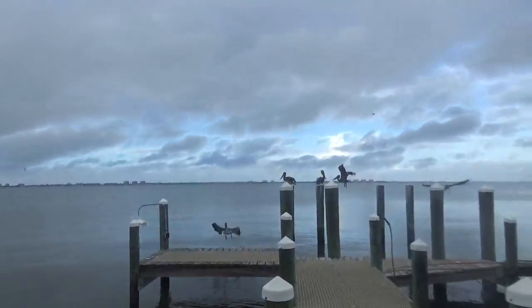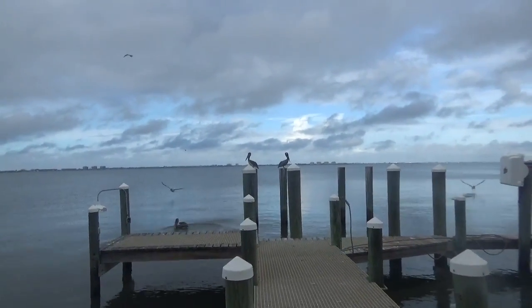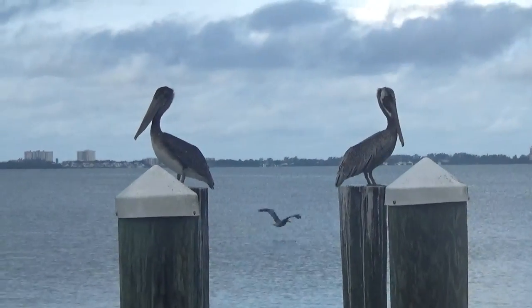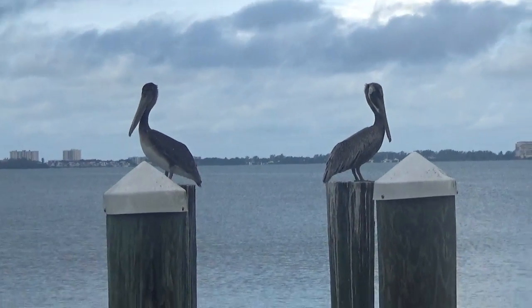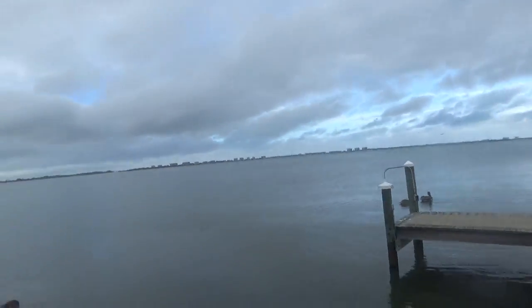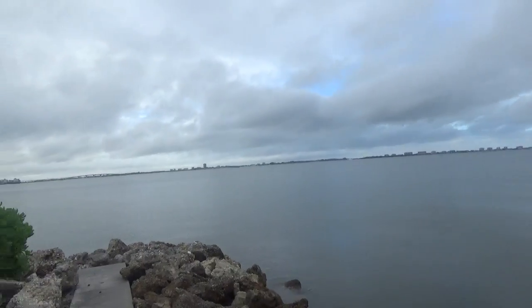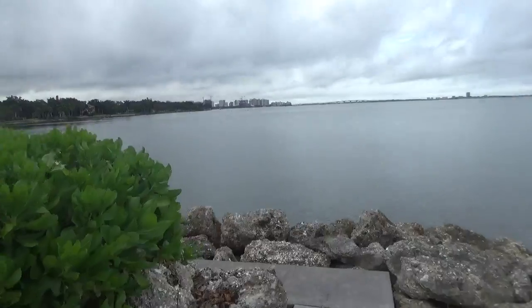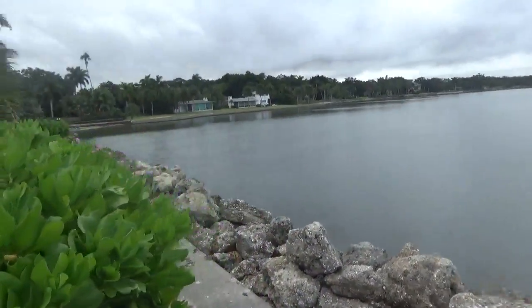Look at that view, would you? Look at it. Morning there, Mr. Pelican. Ain't that pretty? We got a pretty view here. Yep.